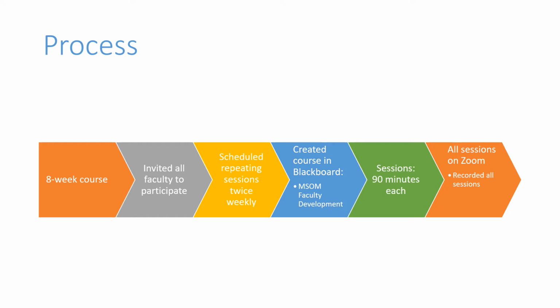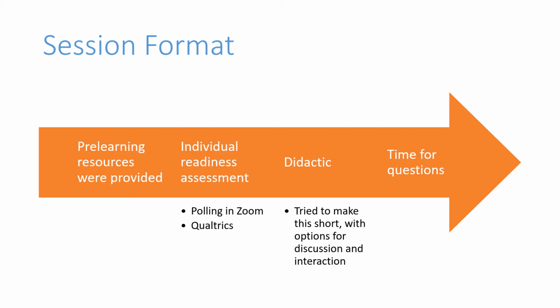And all of the sessions were recorded and presented on Zoom, which was something new for all of us. We decided to focus on the active learning modalities that all of our students would be engaged in. So we provided pre-learning resources for each session. When the faculty gathered for each 90-minute session, we had an individual readiness assessment using various features that were available through Zoom, such as polling. We also used a Qualtrics format as well.